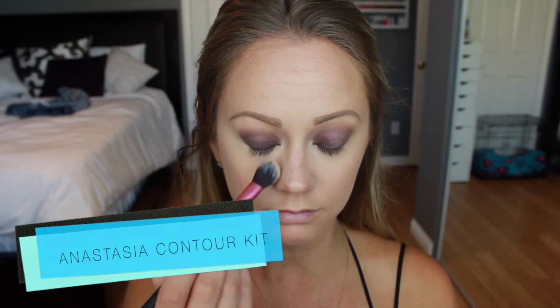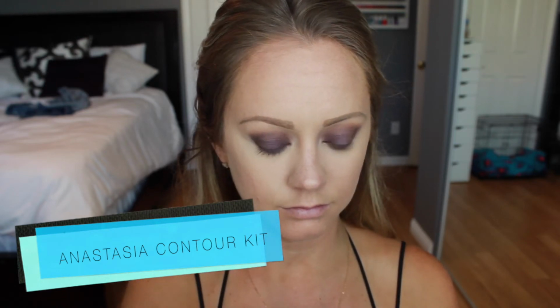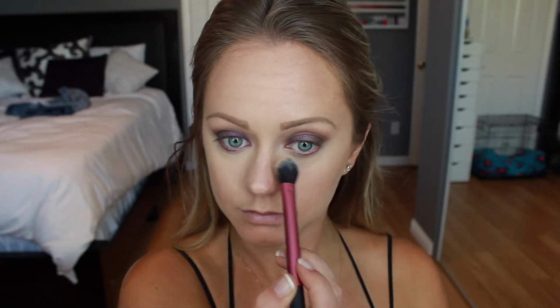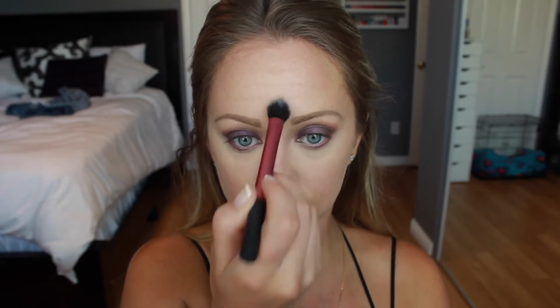And now we have eyebrows. Yay, nay, bad brow day. I'm going in with the Anastasia Contour Kit to highlight or set the under eye area with those two powders, the yellow and the pink. And I'll put some underneath my eyes as well as in the middle of my forehead where I put that light boost just to set that and make sure it doesn't move around all over the place.